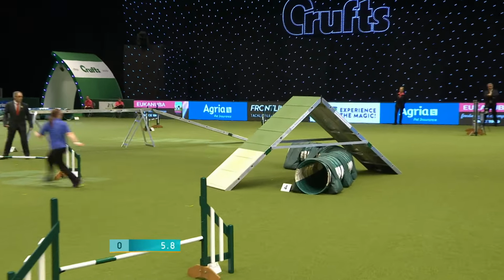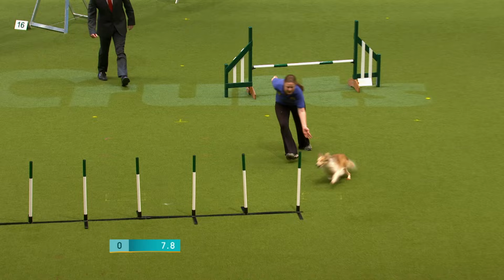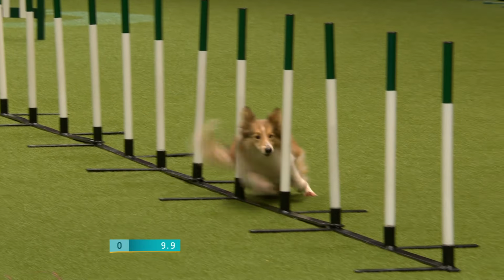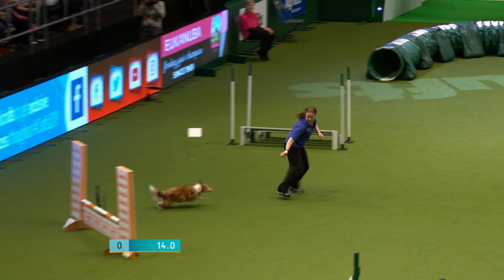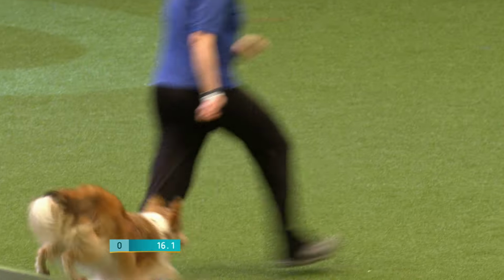Shetland Sheepdog, 7th year at Crufts. They've won the singles team and ABC finals at Crufts. Always gives 100% this one. Can they beat 163 seconds and can they go clear?